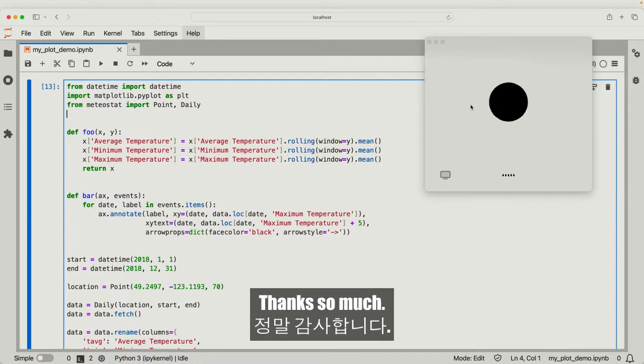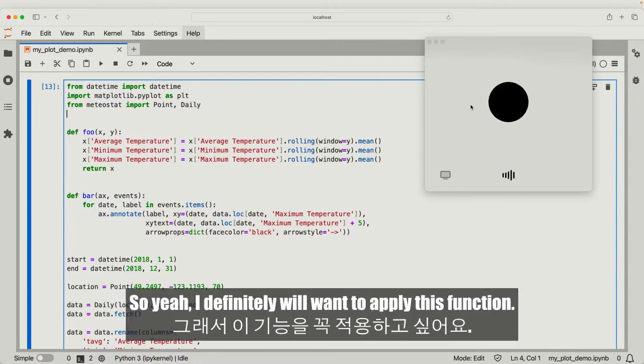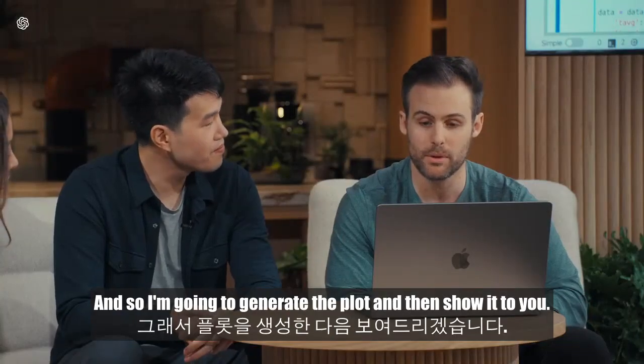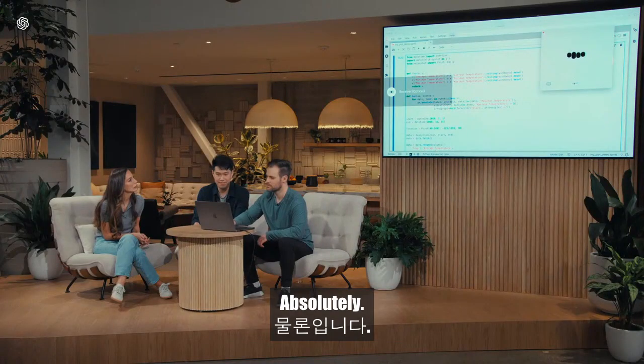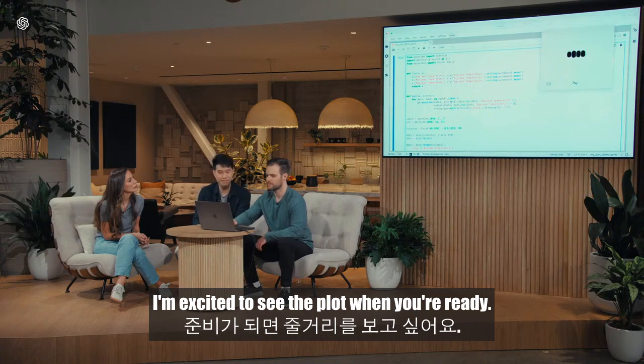Awesome. Thanks so much. So yeah, I definitely will want to apply this function. And so I'm going to generate the plot and then show it to you. Give me one second. Absolutely. Take your time. I'm excited to see the plot when you're ready.